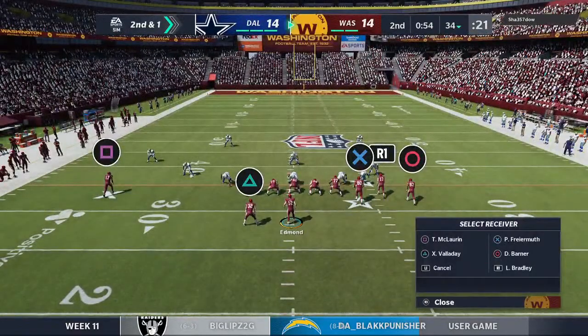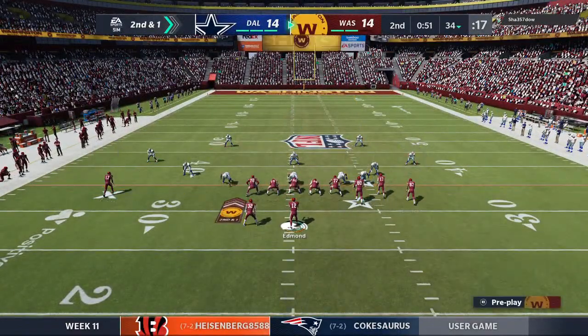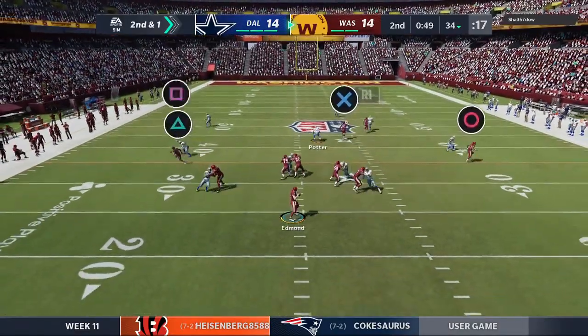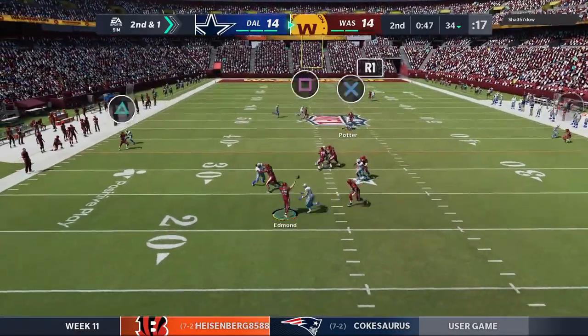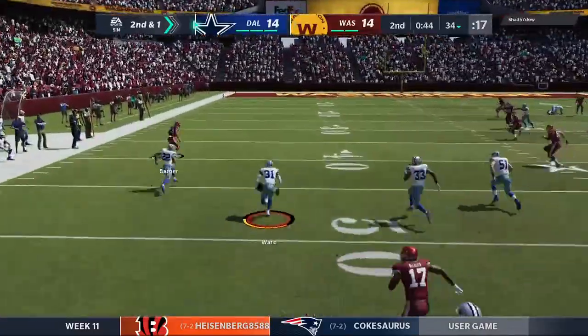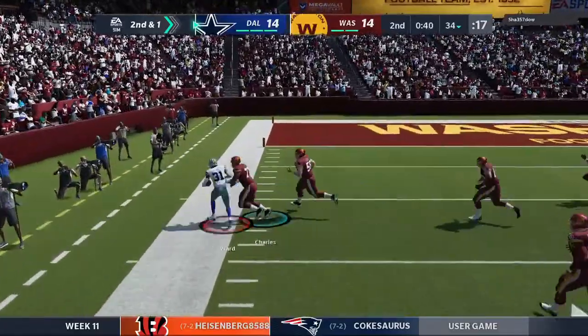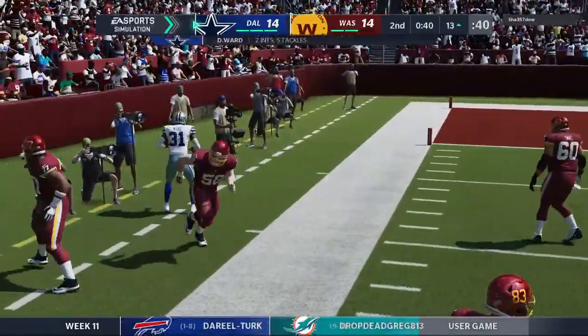Maybe a good spot to take a shot. Here's 2nd and a yard from the 34. And for the 3rd time here in this half, it's intercepted. Picked up by Denzel Ward. You can easily see the logic.